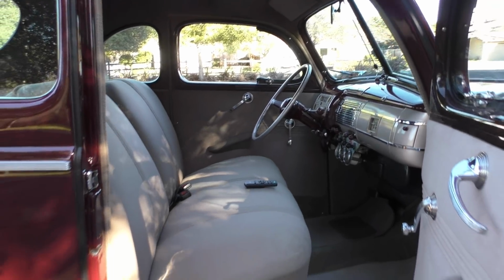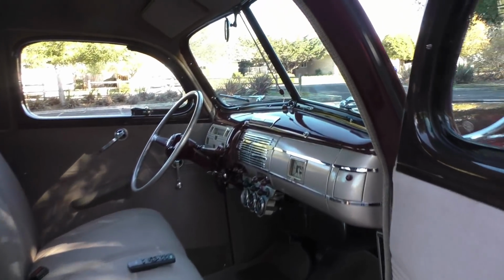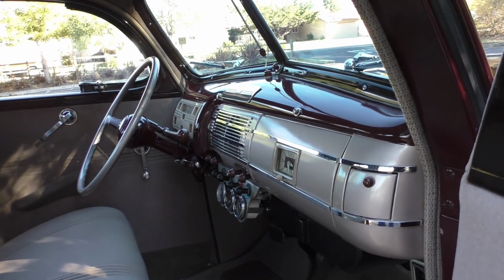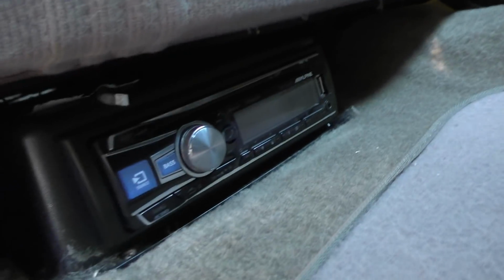This is a coupe, so it's got jump seats in the rear. It's not a business coupe. So it's got the area in the back where you could have a couple passengers, kids, that kind of thing. Like I said, it's got air conditioning. We'll cover that for you. It's got a radio underneath the dash, underneath the seat here on this side. Audio, and the remote's here on the seat.